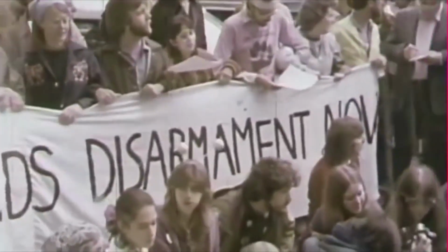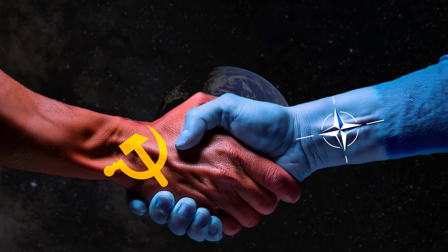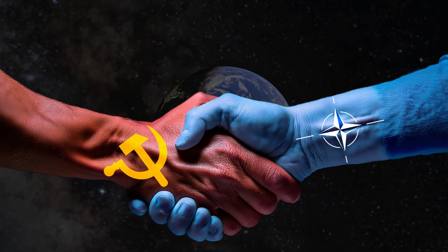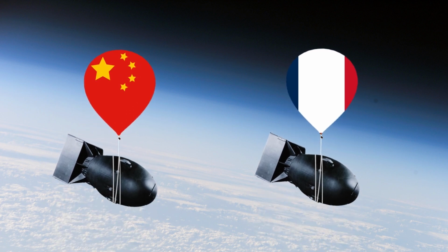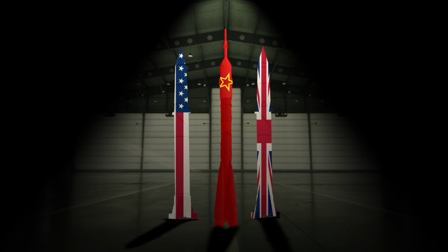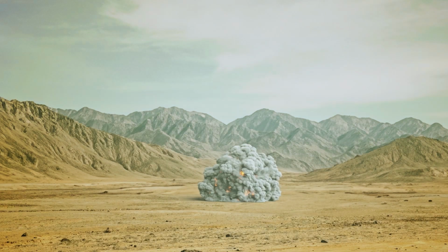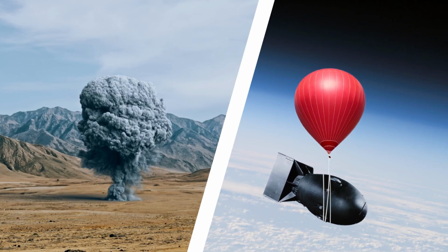The public unease over tests such as these, both in the United States and in Soviet Russia, led to the partial nuclear test ban treaty 1 year later. France and China continued to test weapons above ground for a while, while the United States, United Kingdom, and USSR ceased all above-ground nuclear testing. Today, above-ground and high-altitude nuclear tests are beyond unthinkable.